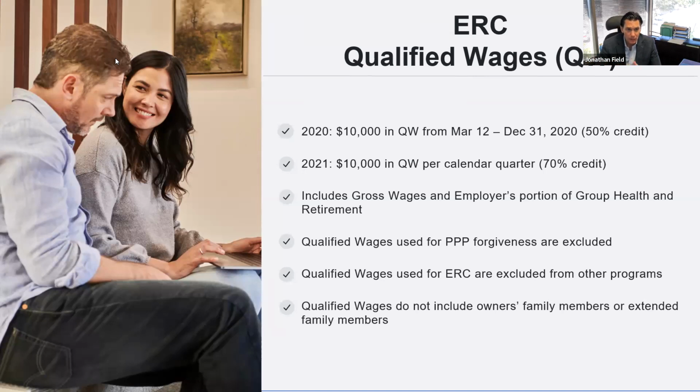So we had a restaurant. I swear they had like 15 relatives all working in there. And we had to say, hey, sorry, there's only 2 of you that we can actually use these wages for.